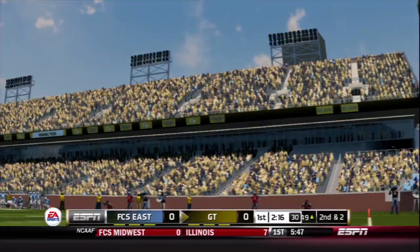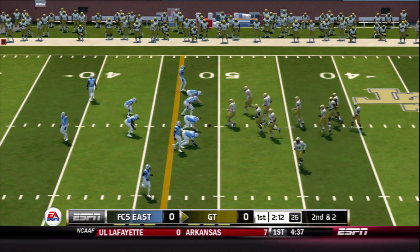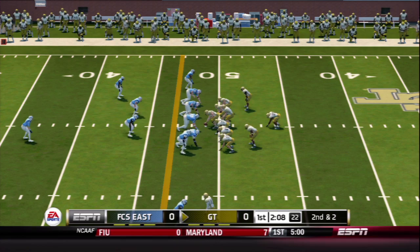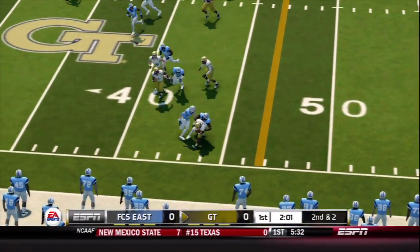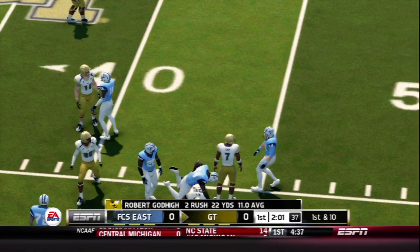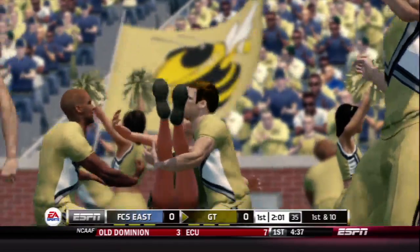That makes it second and two. So it's second down and about 2 yards to go. Pitches back. Nice run to the outside. This is the kind of steady, strong drive that coaches love to see. Right now, they're firing on all cylinders.